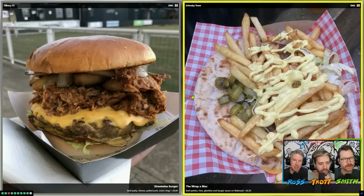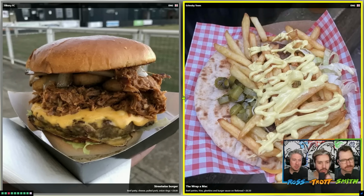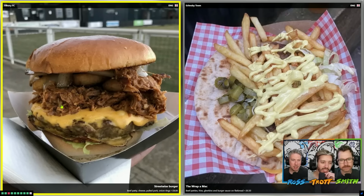Tilbury FC with their Streetwise burger: beef patty, cheese, pulled pork, and onion rings for £8. Far more reasonable than I think 27. That looks pretty good. And Grimsby Town with the Rapper Mac: beef patties, fries, gherkins, and burger sauce on a flatbread, £6.50. I think the left one is appealing in so many other ways. It looks more appealing.